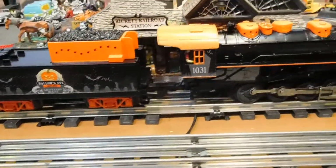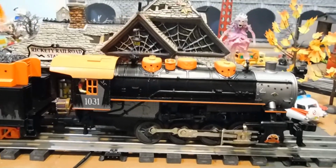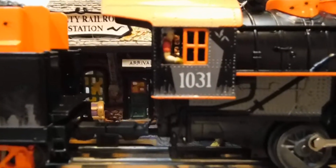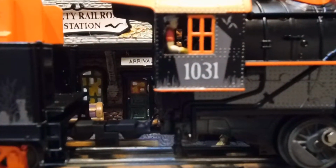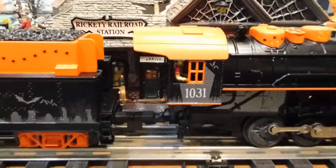Now, what I like too is, look at the engine. The road number on it is 1031, October 31st, Halloween. I like that. That's cool.